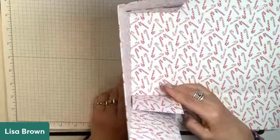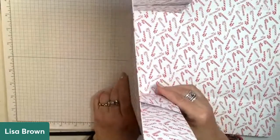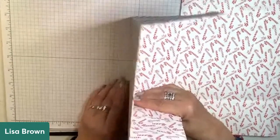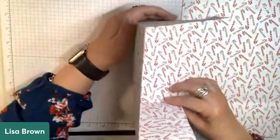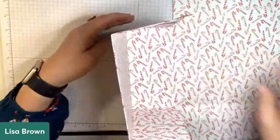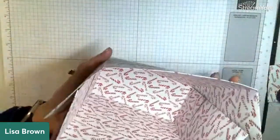So I have quite a bit of designer paper from this mini catalog because I just loved it. And I had kits to cut and prepare and make. And so I think I'll be making some of these bags.